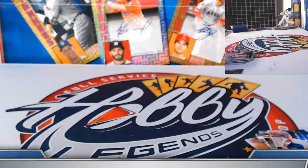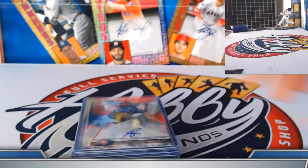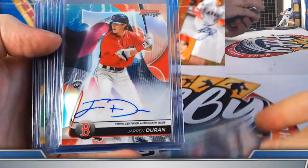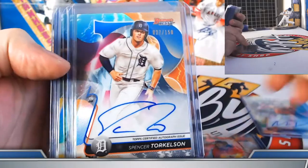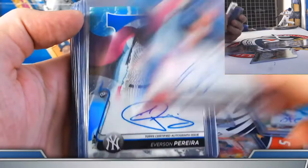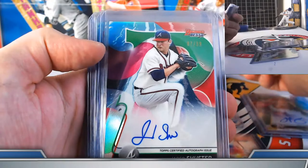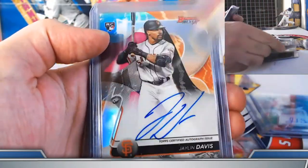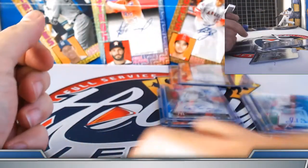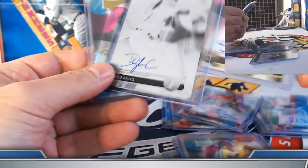All right, let's do a little recap here. Refractor or numbered autographs. Let's spread these apart first. I forgot the Torkelson as well. Nice Meyer gold. Cease on the plate. Red. Okay, so from the top then, pretty good top, numbered hit-wise.